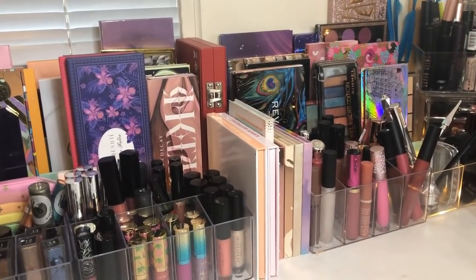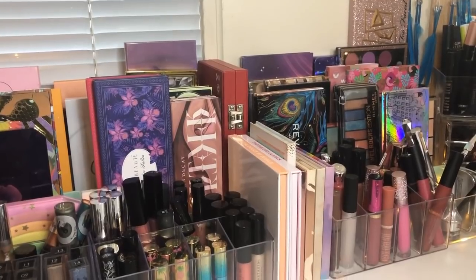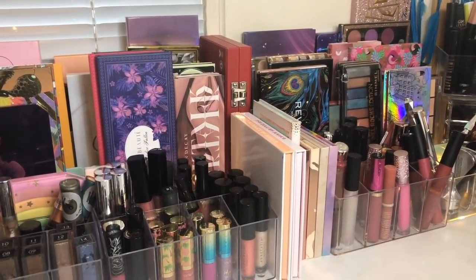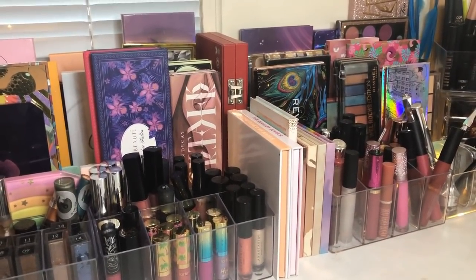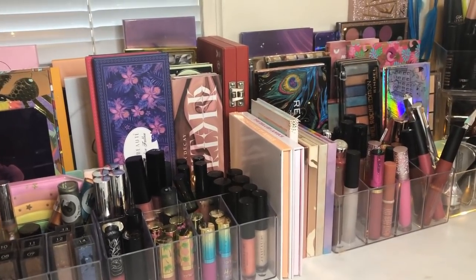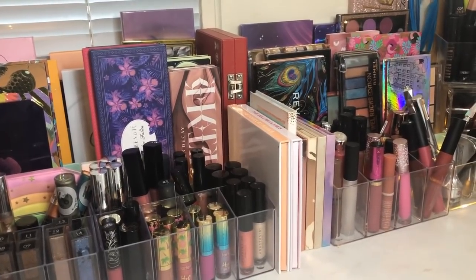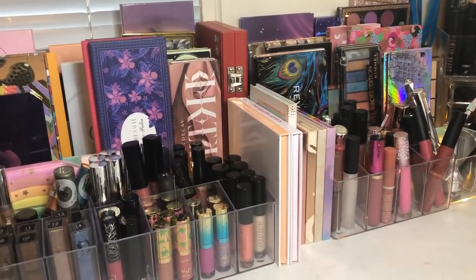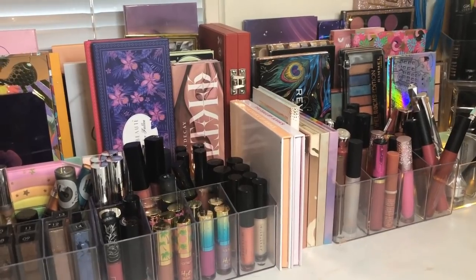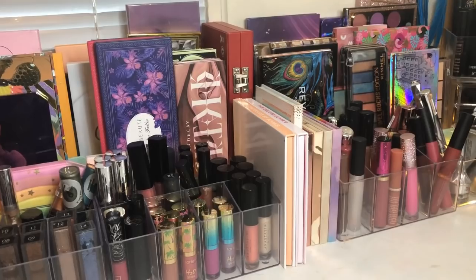I know that it's excessive, but eyeshadow is an art form to me. It's my favorite step of makeup and I don't think I'll ever stop purchasing eyeshadow palettes. So with all those disclaimers out of the way, I am decluttering maybe a couple items. Please do not ask me to send them to you because I already have someone in mind that they're going to go to. This will be an exceptionally long video, so grab a snack, a drink, and let's get into it.